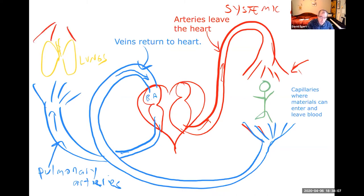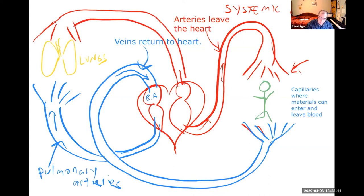Once we pick up oxygen in the lungs and come back to the heart, to the left atrium, these are my pulmonary veins. So here we have bright red veins because the blood returning from the lungs is full of oxygen. So make sure you realize that veins versus arteries is just about returning versus leaving, and not about oxygen or not oxygen.